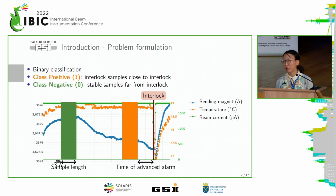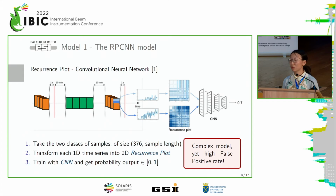Now I will briefly introduce our first model that is already published. It is called Recurrence Plot Convolutional Neural Network. It is quite a complex model. The first step is to take the two classes, as I just mentioned, from the time series. Each sample has the size of 376, which is the number of inputs, and also a tunable sample length. As shown here, you can see the different colors of windows.